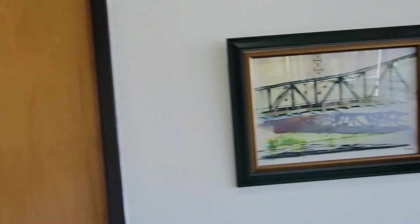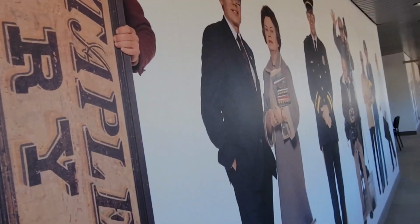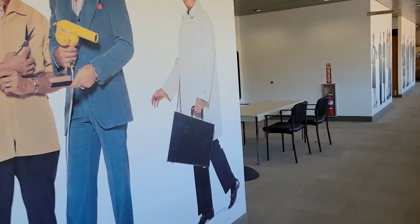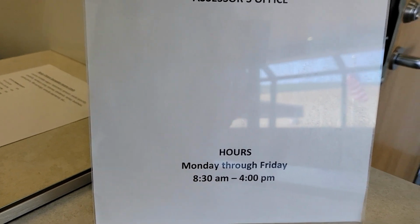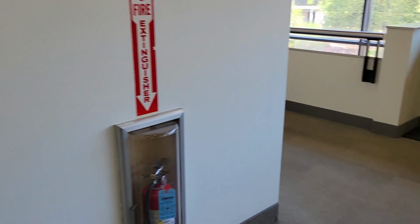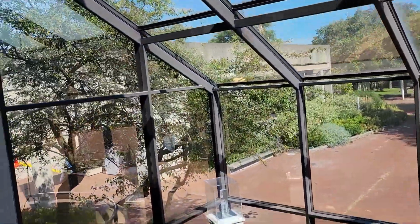Central conference room. They were in the middle of a conference when we walked up. City Assessor's Office. Hello, how are you? Good, how are you? So apparently all of these people had some kind of historical importance in Corning in 1974. I think that's neat. All right, West End Conference Room. We'll go downstairs to the city clerk, and then we'll hit the police station.